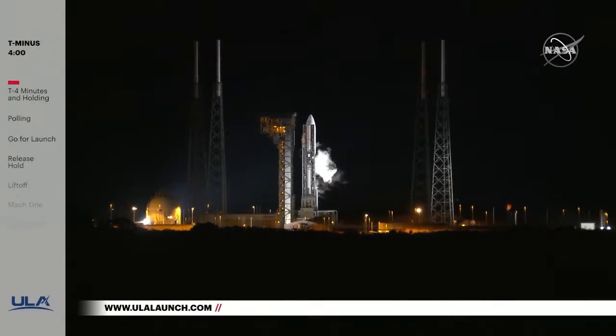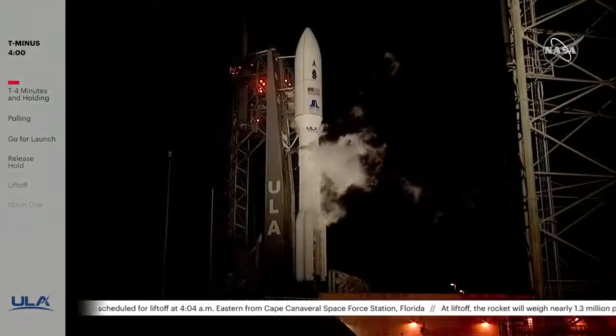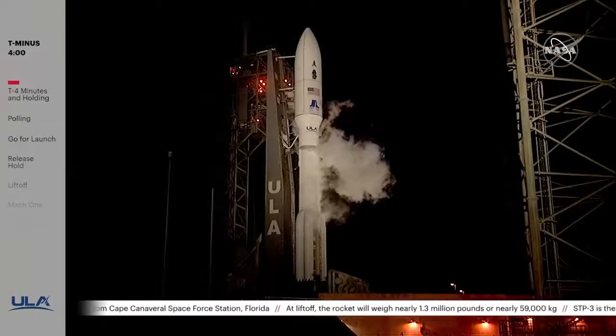We have 2 planned holds in our 7.5-hour launch count, which give our team additional time to resolve any issues prior to entering the terminal count. At this time, the team is not working any issues and we are proceeding towards an on-time liftoff.